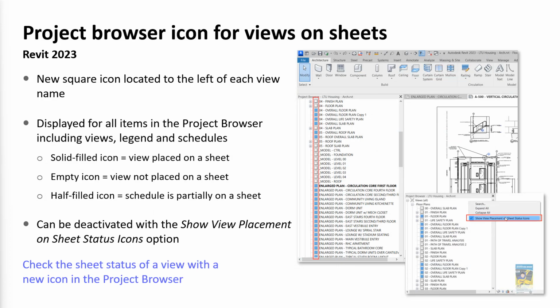Project Browser icon for views on sheets. This is a nice little feature because you can visibly see automatically what views are already placed on a sheet by a little box that's filled. And if it's not filled, it's not on a sheet. You can also obviously disable this functionality if you want to. But the solid fill icon shows that the view is placed on a sheet. The empty icon shows the view is not placed on a sheet. And then a half-filled icon is for those schedules that are partially on a sheet.